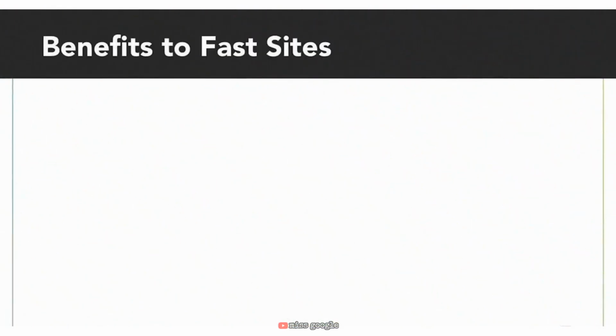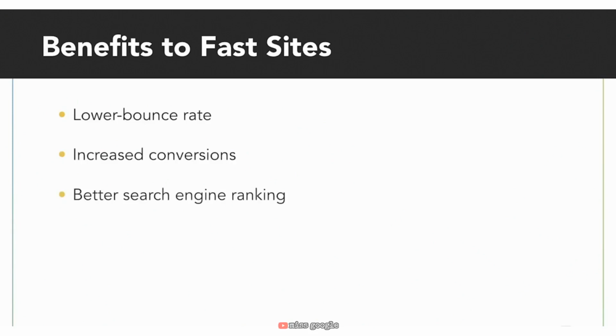These three benefits make speeding up a website easy to sell to your stakeholders. Number one, the lower bounce rate. Number two, increased conversions. And number three, better search engine ranking. If you're a web developer, you can tell your boss exactly how a faster website will make the company more money. And if you work for a web development agency, you can offer the added value of website optimization as a service or include it as part of your website build. Speed is incredibly important if you actually want users to visit and interact on your website.